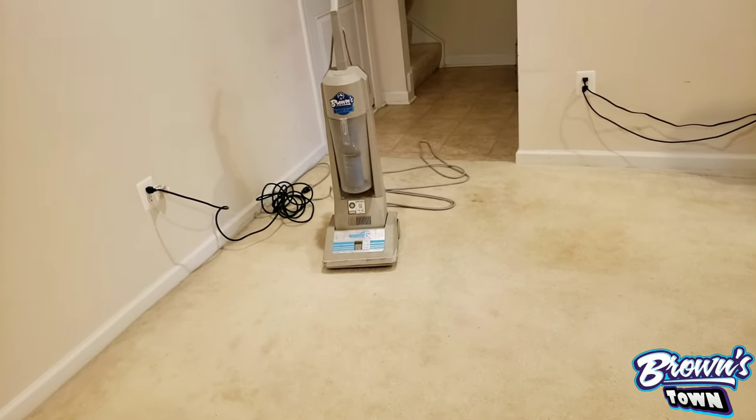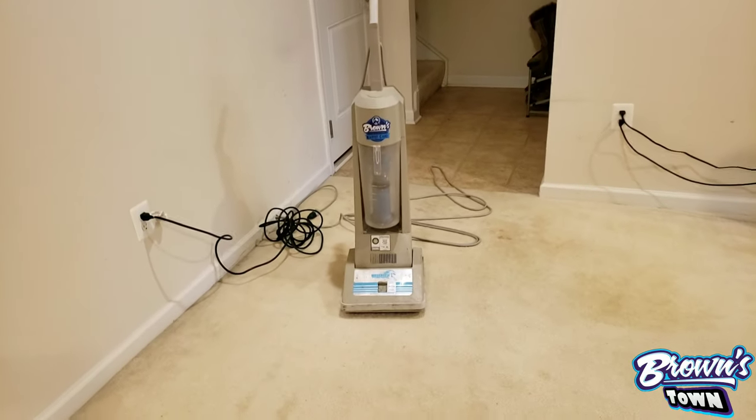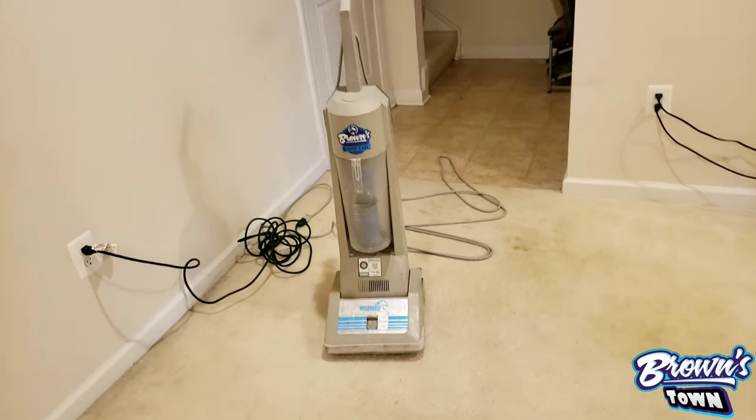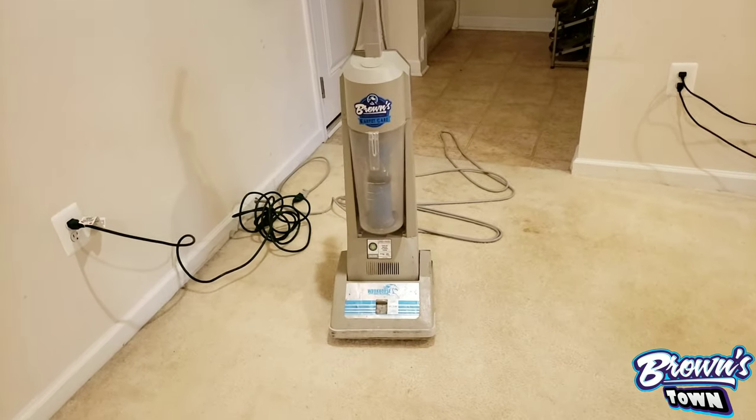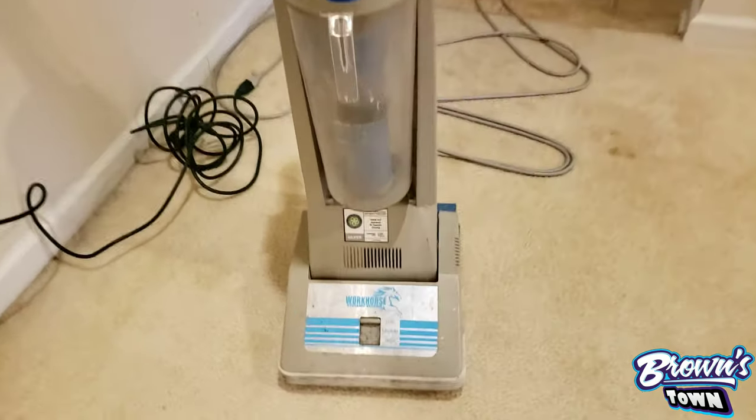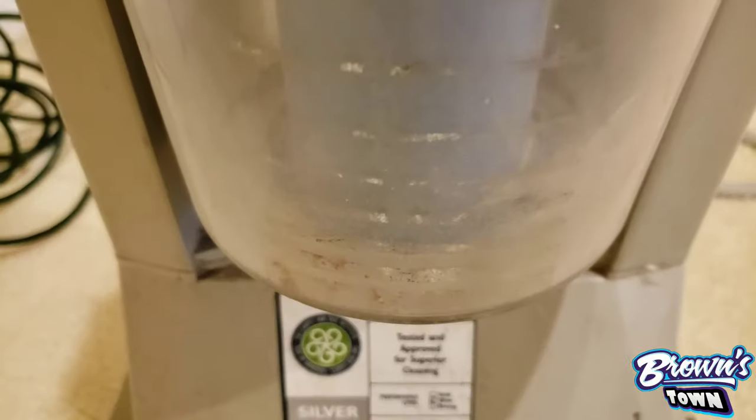Brownstown, today's job is a pet enzyme treatment job in one area, as you already saw in the basement area. You've seen where the pet has made some messes. So today I'm going to use P-Sore, guys. Workhorse. Let's go. Brownstown, as always, we're starting with an empty canister. Type it down in the comments and say it with me. An empty canister. Let's go.